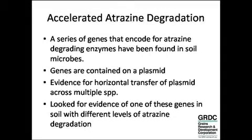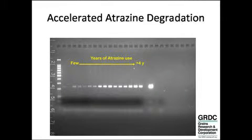As I said, this accelerated degradation is due to a change in the soil microorganisms. They can share this information across species, and you can extract DNA from soil and actually look for the presence of these genes in the soil. And in our circumstances, we've done that.